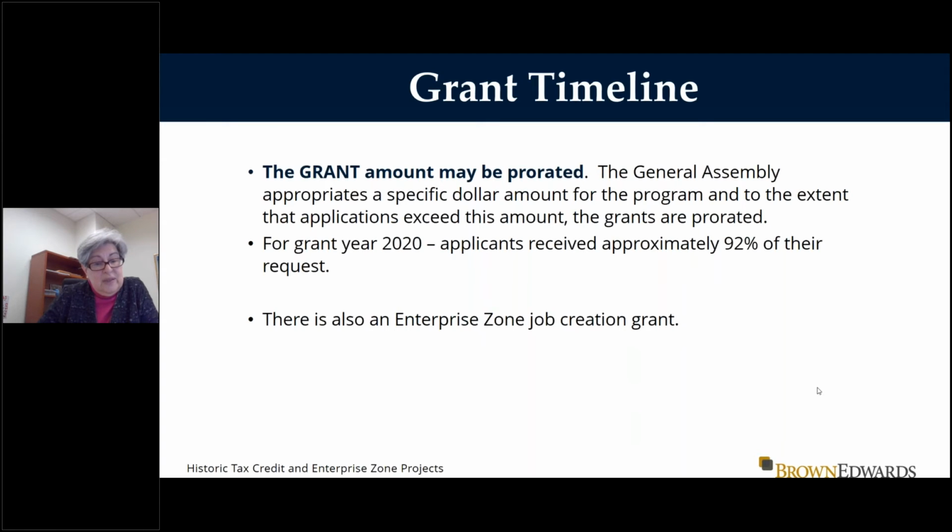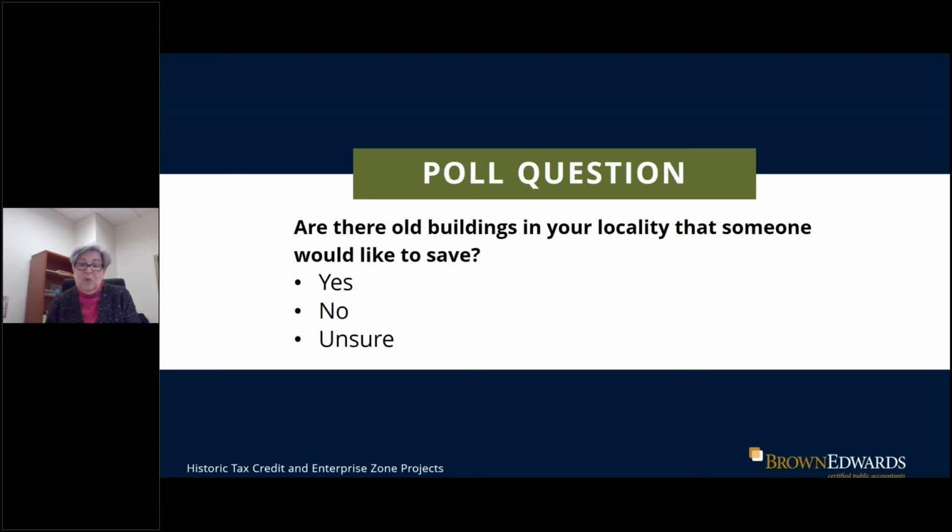But if you're interested, we can do a special program for you on the job creation grant. And if you would just email or call, if you're interested in learning more about that, I can put you in touch with the appropriate folks. So that wraps up Enterprise Zone.